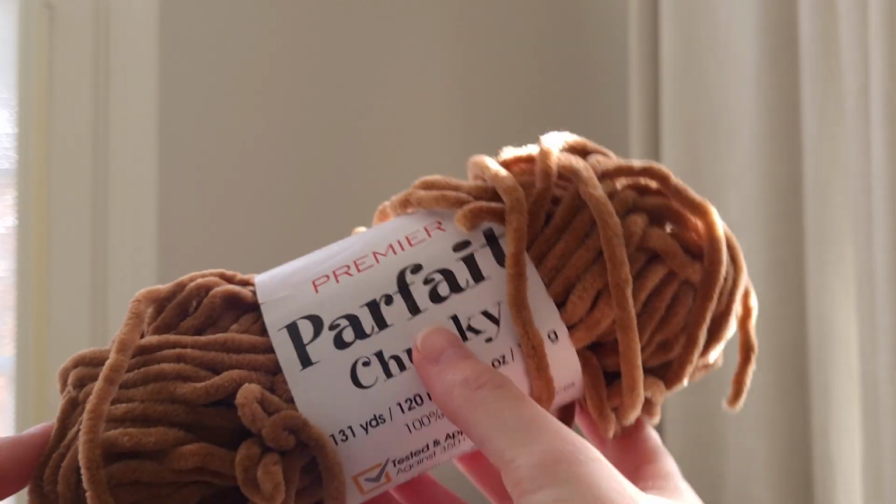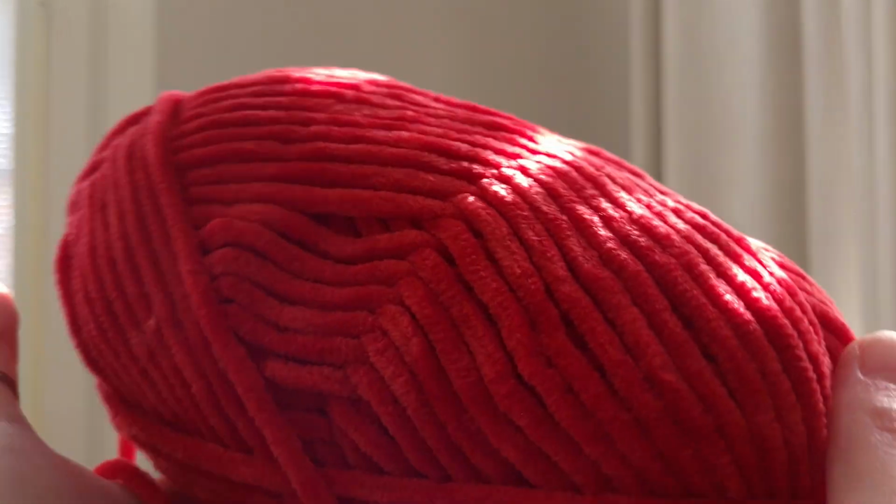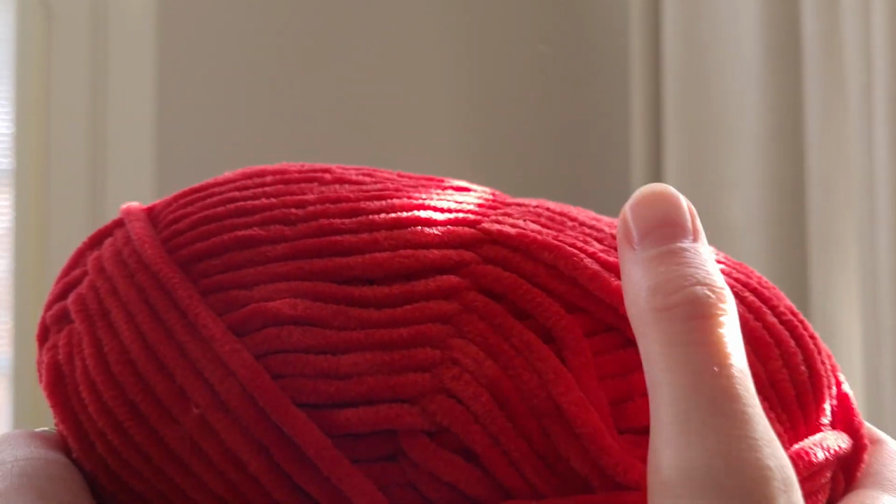I do love these colors that we are working with. I think this is Teddy Bear, and this one is Cardinal. They were kind of low as far as browns go. They were low on a lot of their colors. That's the only thing I'm hesitant to fall in love with them, because they seem pretty bad at restocking, but we'll see.